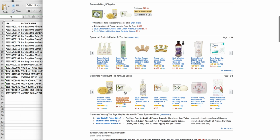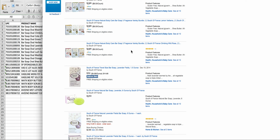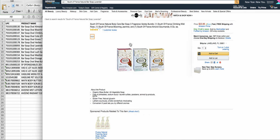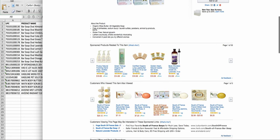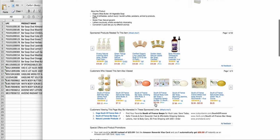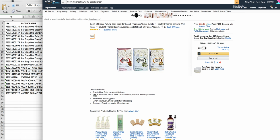Let's see here. Lavender Fields. Nope. And just check if there's one more. Okay. Looks like a variety pack. And it does not match. Okay. This does not have a star. You would check the variety pack, but since it doesn't have a star, don't check. Check this one again. This one does not include that fragrance, so you move on.